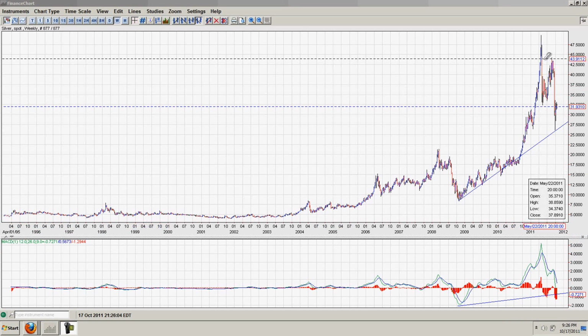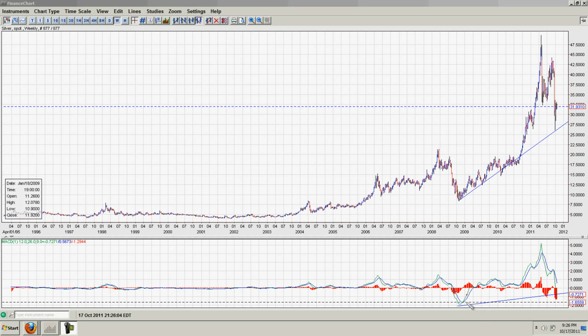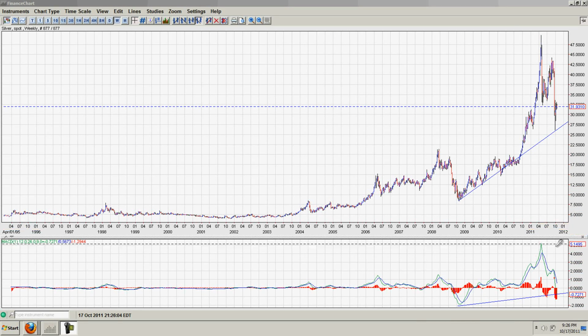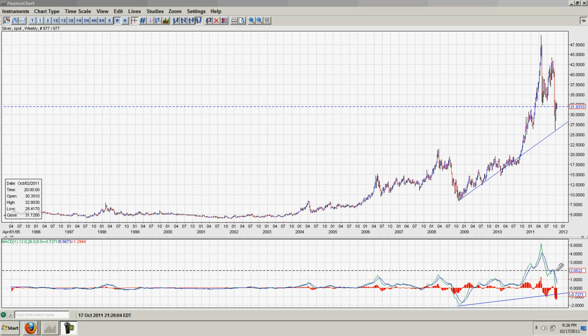So we may get a lower low than 2008. I seriously doubt that. It looks like we're probably going to get a bounce soon, although you can see the distance between these two lines is still one of the greatest distances that we've ever seen on this chart.